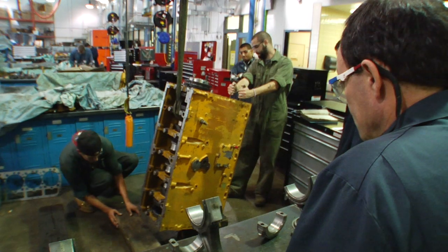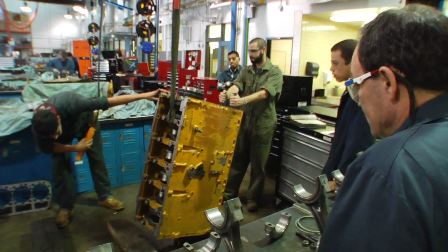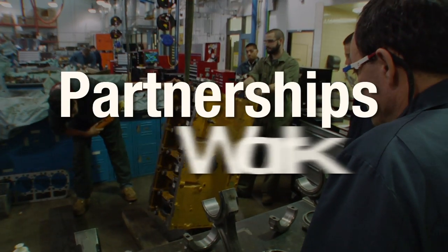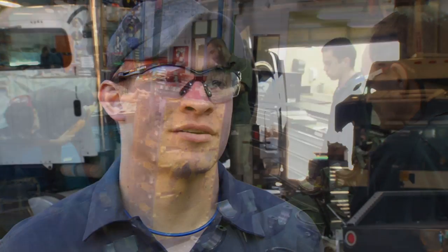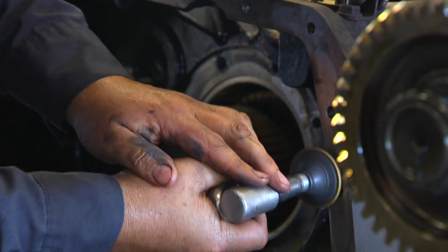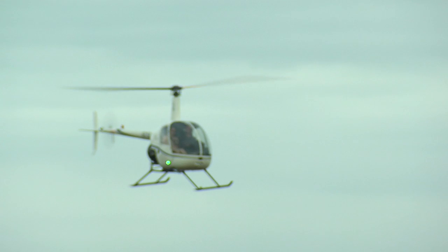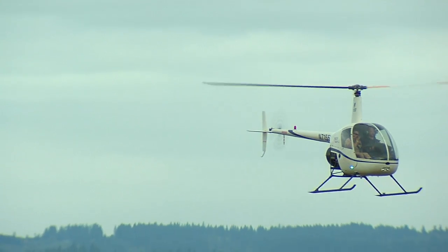What we do is we train future diesel technicians. When they graduate, or often before, they go out and they work in the industry. I wouldn't be here if it weren't for the partnership that McCoy Freightliner has with the college. Our partnership with the Portland Community College is important. It's crucial to have industry partners for any career technical education program. Without it, we couldn't afford to offer the quality education that all of our programs here do.